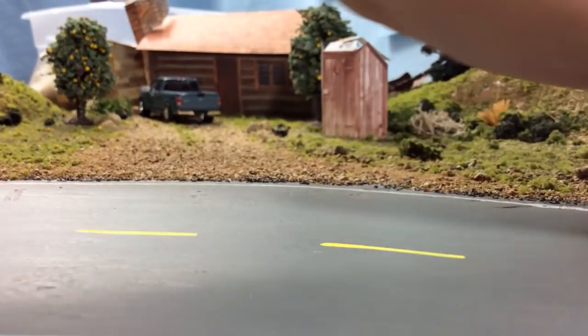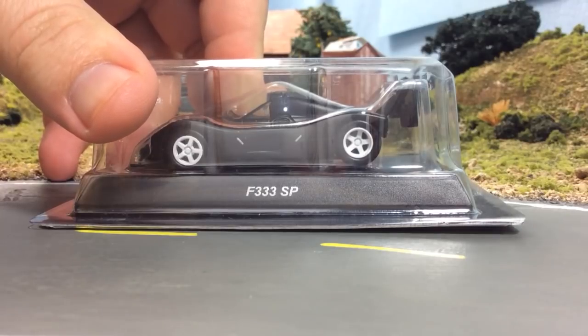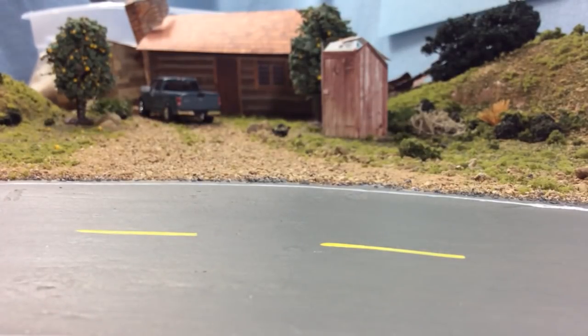Alright, the next one is a Kyosho Ferrari. It's probably one of the less desirable Ferraris. The F333 SP. I am on a quest, however, to acquire at least one example of each Kyosho Ferrari model. Now this one came pre-assembled. It's available in red, black, or yellow. When I say it came pre-assembled, it did sell as a model kit, but somebody assembled it before I got to it.